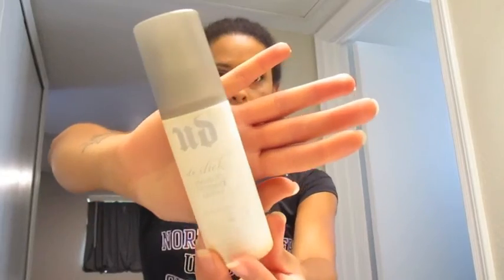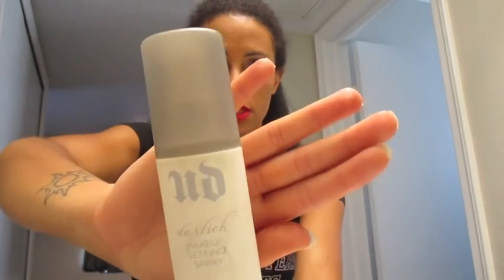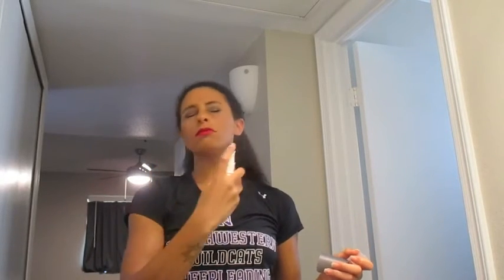This setting spray. And I don't think you can see it. There you go. And that's what I would do game day. Now that I'm looking at it, I really look like my 21, 22-year-old self. That's kind of crazy. But yeah, this is what I used to look like on college game day.